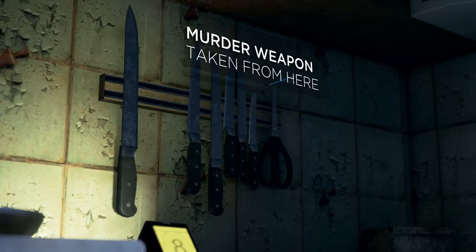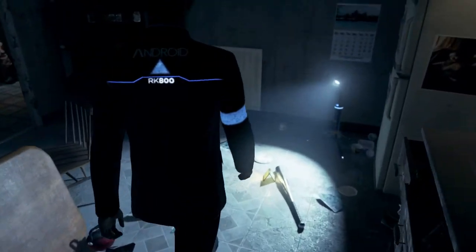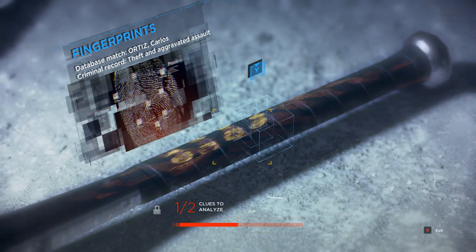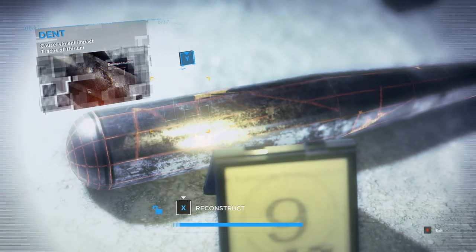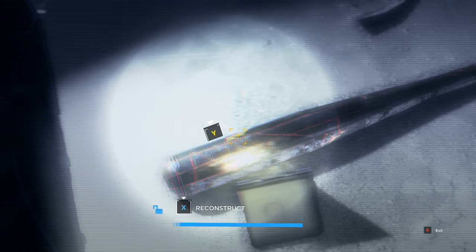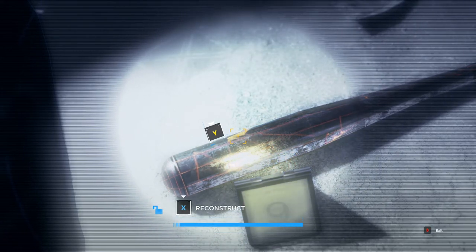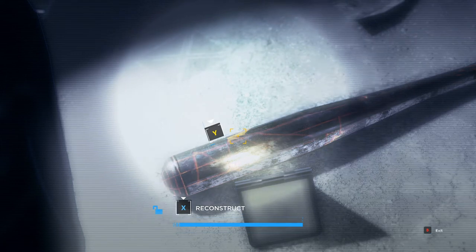Here is the kitchen knife that was missing. Murder weapon taken from here. The baseball bat. Let's look at the fingerprints, if it has any. Fingerprints database match: Ortiz Carlos, criminal records, theft and aggravated assault. So this bat was used by Ortiz Carlos against probably the deviant, the perpetrator here. Dent caused by violent impact, trace of thirium, blue blood. Yeah, so that's what I'm guessing. Like, they had a fight with this android, probably. No, because the knife doesn't have any trace of fingerprints. And the font written 'I am alive' was in CyberLife Sans font. Some other irregularities, so I'm guessing a tussle between the owner and the android.